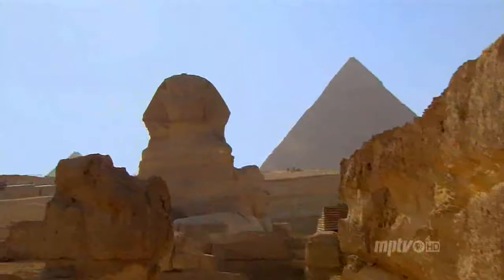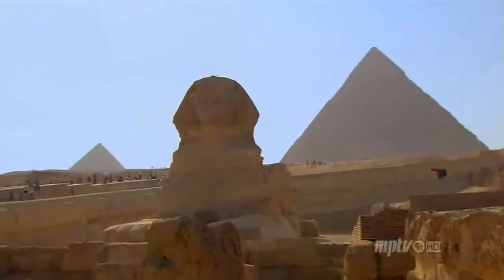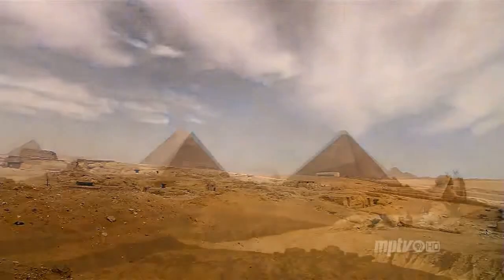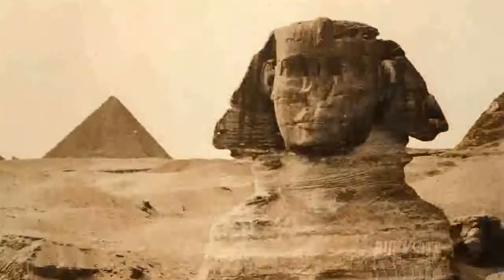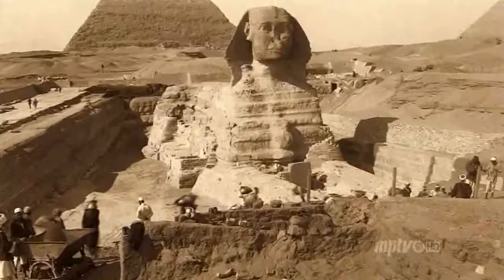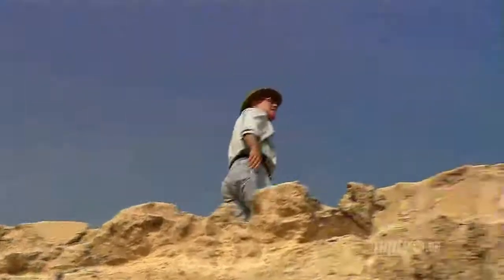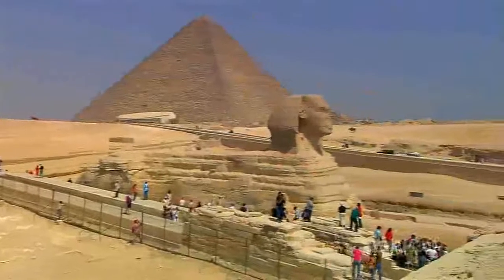Clues lie in the stone of the Sphinx and the rock around it. Amazingly, nobody had ever investigated its stones in any detail. Until Mark Lehner, 30 years ago. Today, he's one of the world's leading Egyptologists.